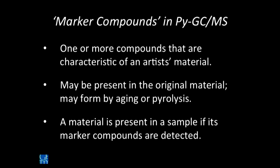So those classes of compounds, oils, resins, tree saps, et cetera, they have their own individual marker compounds. The marker compounds might be present in the original material, so they might be there immediately in the material. They might also then form by aging or from pyrolysis, the act of heating it up in that little furnace. So the three sources of these marker compounds. So we know that if we detect marker compounds for a certain material in a sample, it's there. So that's how we do our job.